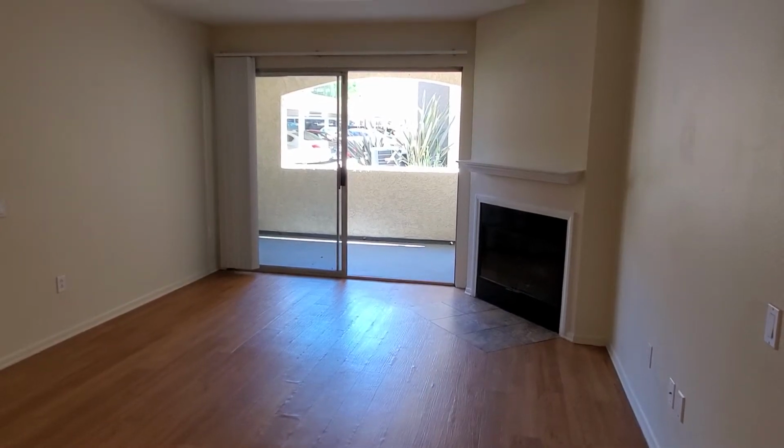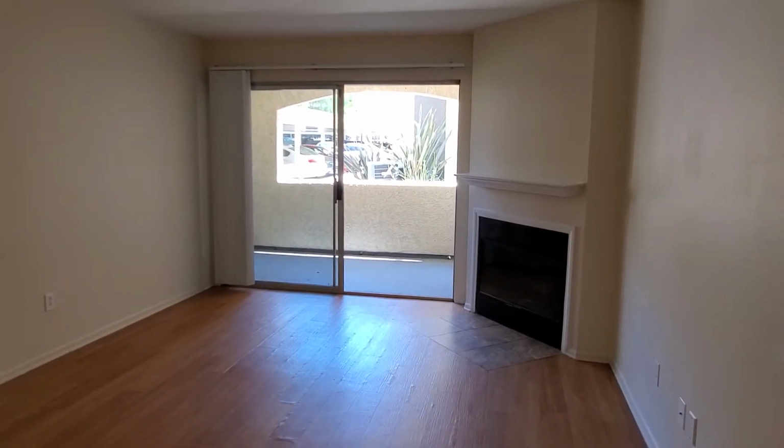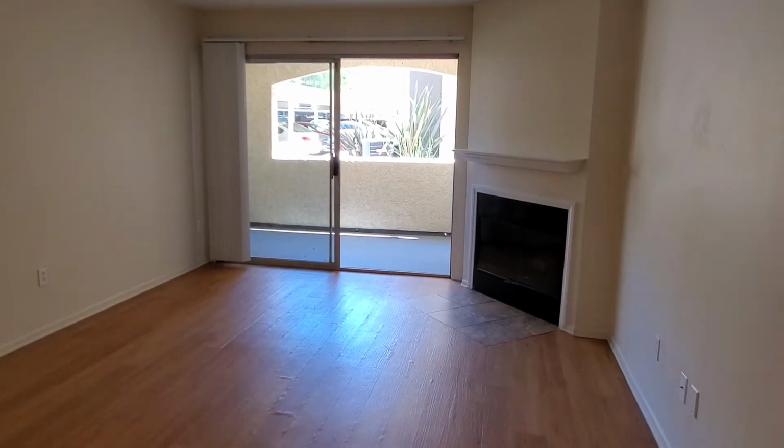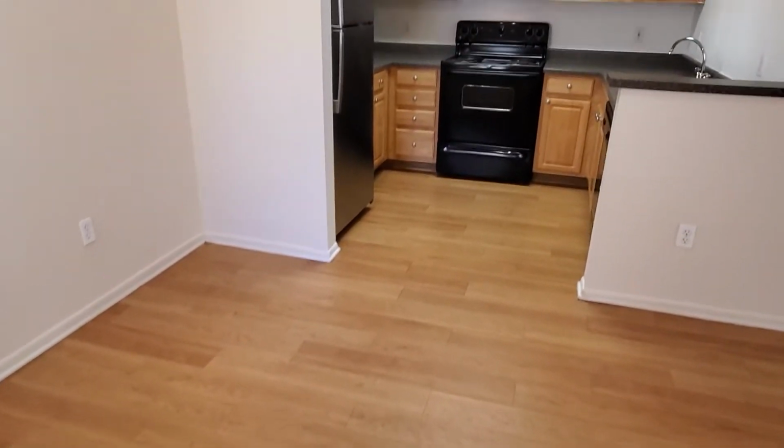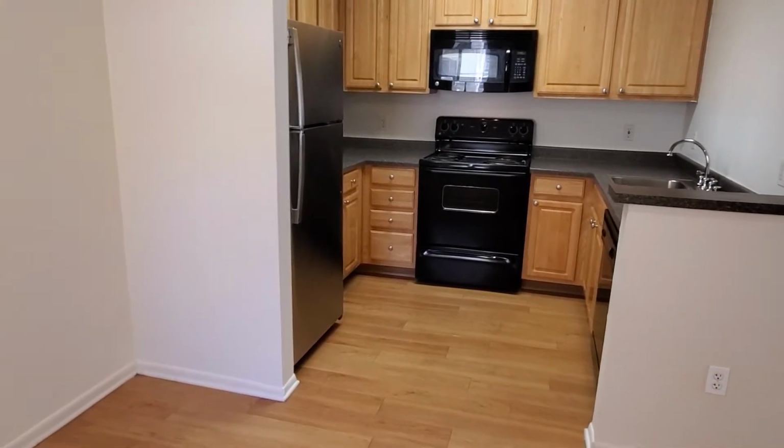This is the Bougainvillea floor plan at Carmel Terrace. Upon entering, you'll see the living room in front of you with a wood-burning fireplace. To the side, you have the dining area, as well as the fully stocked kitchen, including all major appliances.